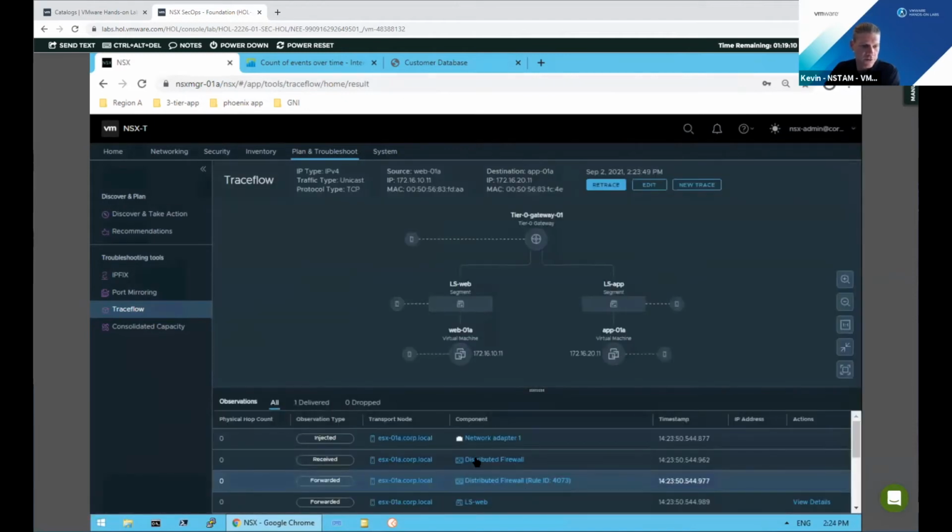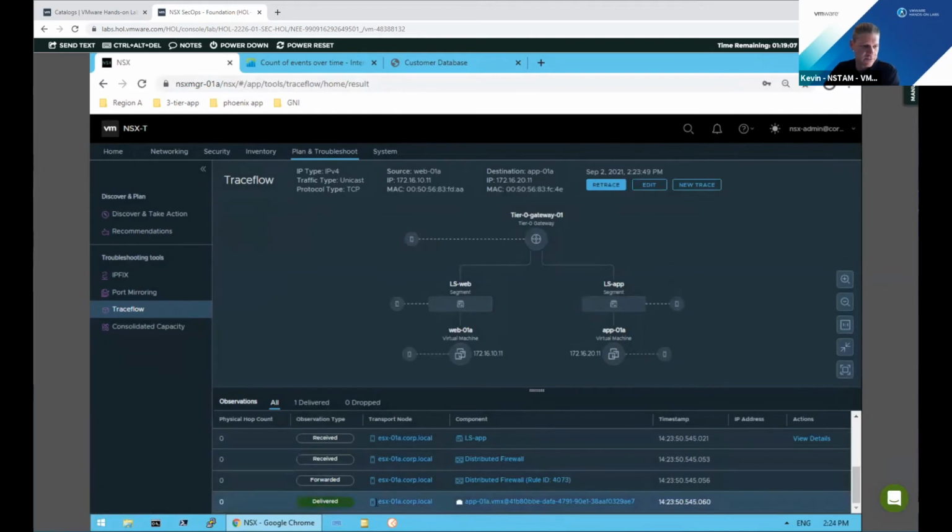All right, so it looks like it was delivered successfully down here at the bottom. And the cool part is that it gives us a graphical overview of all of the steps that packet took through the environment. So we left the web server, we went to the LS web logical segment, we went to our T0 gateway to get routed, we came back to the LS app segment, and then it was delivered to App 01, which is awesome. And then we've got a listed view of all of the steps that packet took in the process.